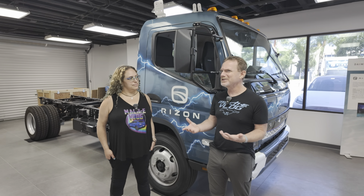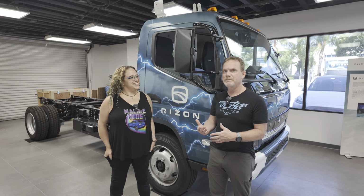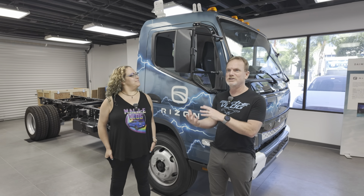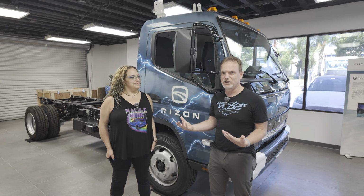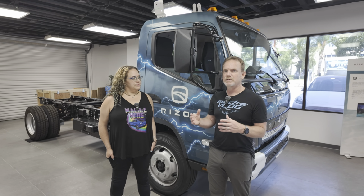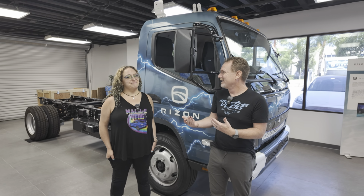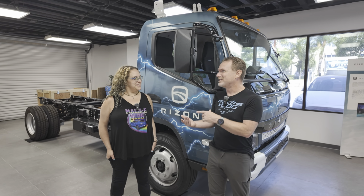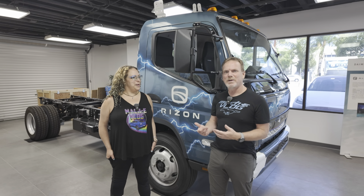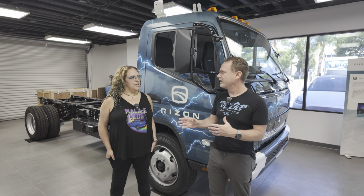We generally do consumer stuff, but this is just exciting to see where the industry is going, because so much of our energy is used to transport goods around the US, whether it's local or long haul. I don't know about you, but we have a ton of Amazon trucks, some are Rivian, that come to drop off stuff. I would love to see more of those being electrified.